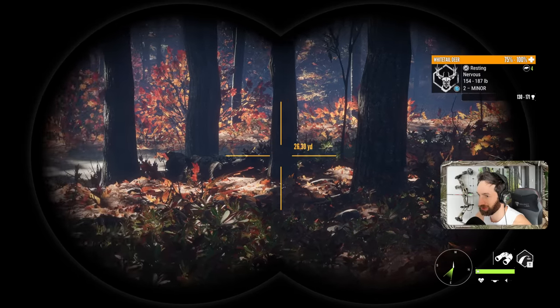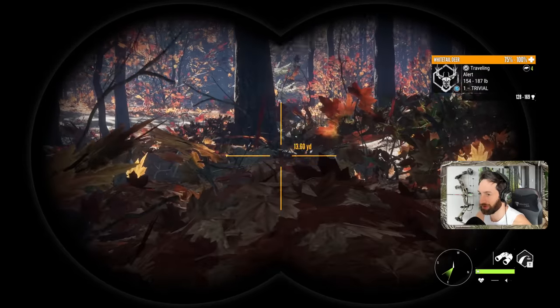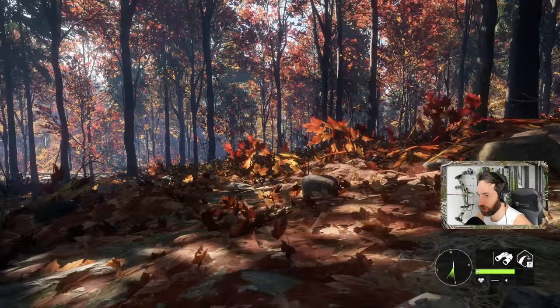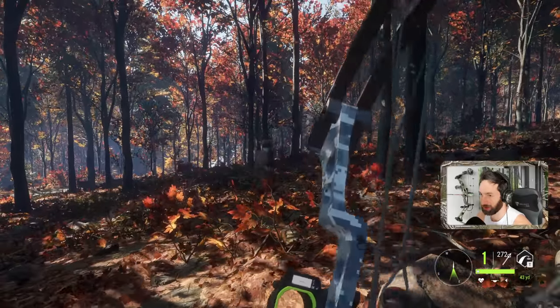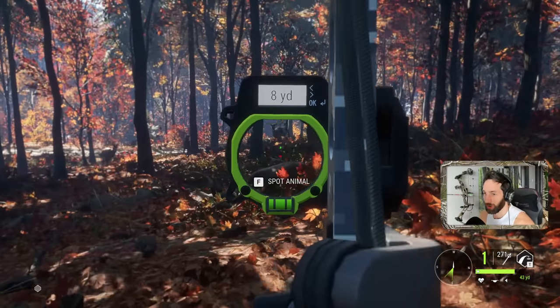And I honestly don't know where our big buck is. He's alert, he's alert. That's actually not bad. There's our big buck. Oh my God, he's right there, guys. He's right there. Come on, draw back, draw back. Woo! He's down.